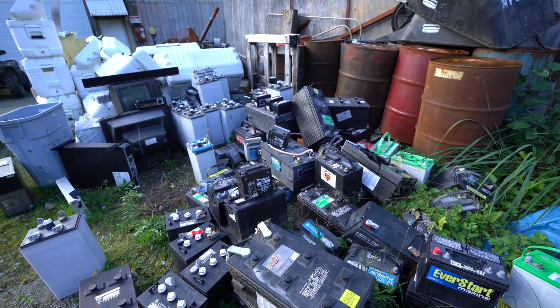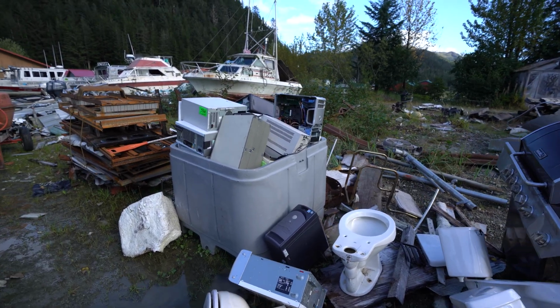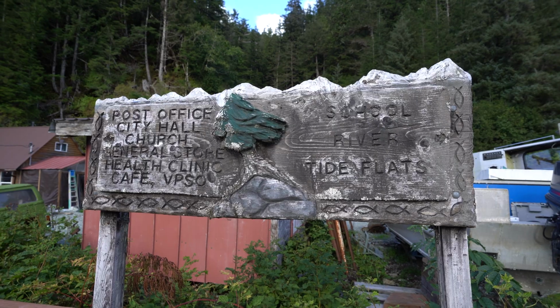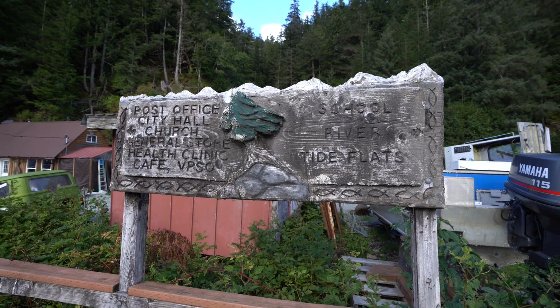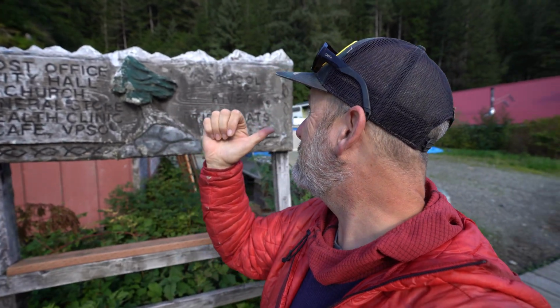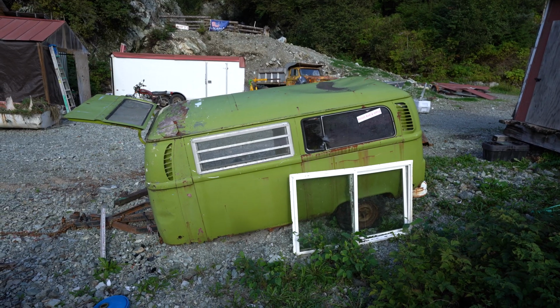Lots of batteries. I bet most people here are living off the grid, so batteries are key. Ooh, look at all the computers and toilets. Okay, it looks like going this way, we have the post office, city hall, church, general store, health clinic, and the cafe. Going this way, we have the school, the river, and the tide flats. Let's go to the general store, check that out. That sounds kind of fun.